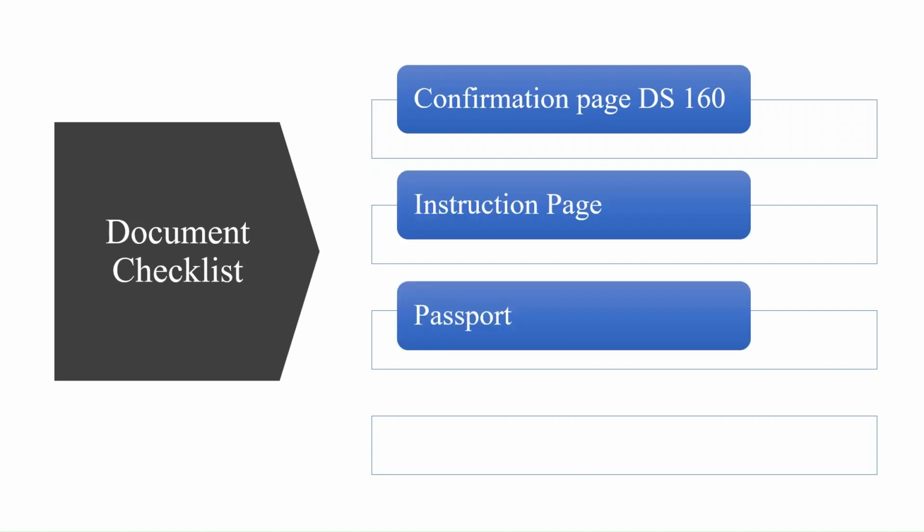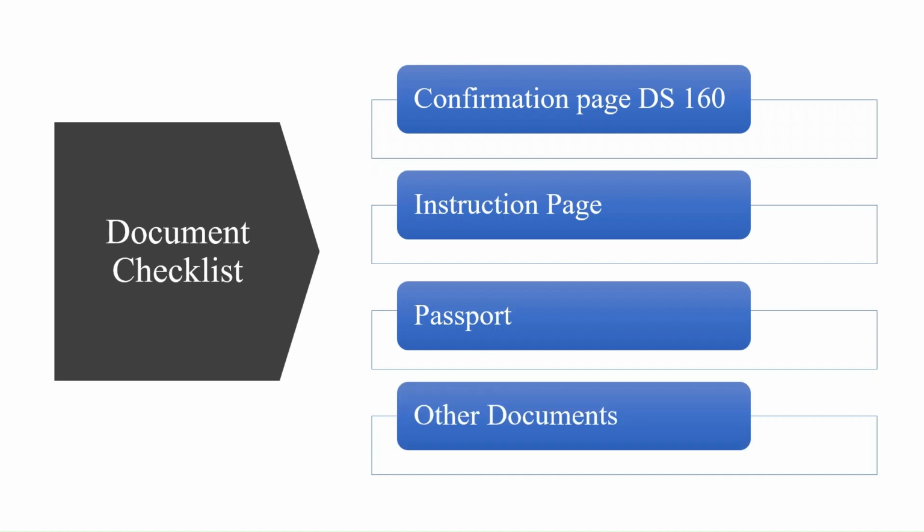So these three are your mandatory documents that you will have to carry, and I have clubbed everything else in the fourth document by the name other documents. I would suggest that you carry this other documents section as well. In most situations he will not ask you, but if he asks you and you have this document, your chances of getting visa increase very much. I'll talk about the first three documents at the very end of this video. I'll show you how the confirmation page from DS-160 looks like. I'll show you how the instruction page looks like.